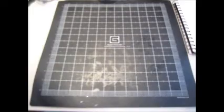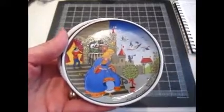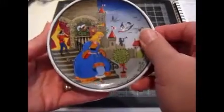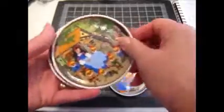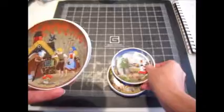First I got these little plates. Not really worth anything. Maybe, I don't know, 15 to 20 for all of them. They're little fairy tale plates. They're Cinderella, Snow White, Red Riding Hood, and then 2 of Hansel and Gretel.